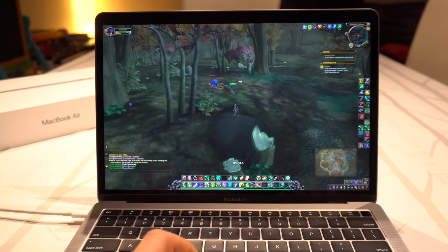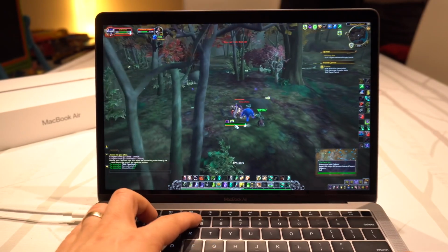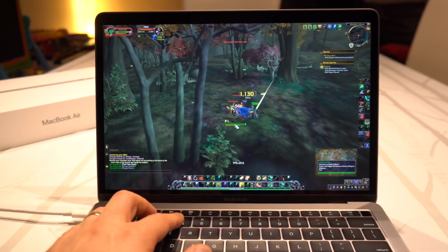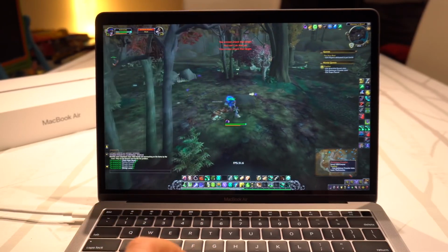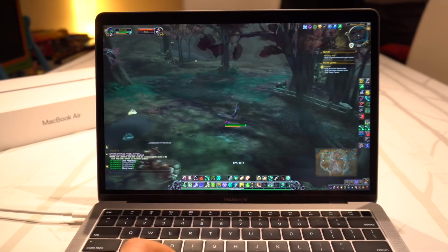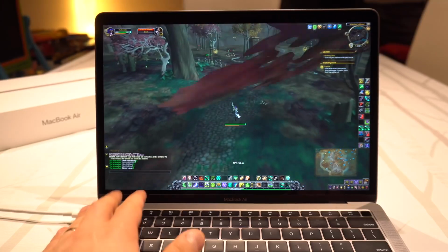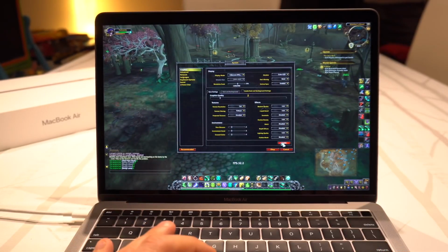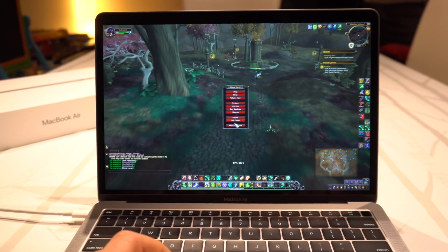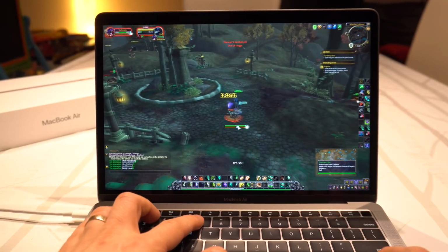31, 32 frames per second. Can't tell you that's the best experience you're gonna have, but I don't think it's that noticeable to the 44 frames per second, but it's playable. Let's see if we can do a bit better than that. Graphics quality 2, still 1440 by 900. Not a major hit, still 31 frames per second.